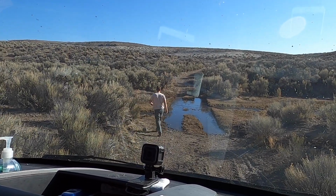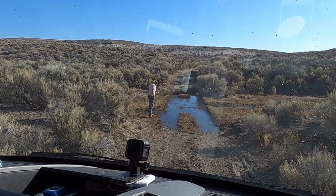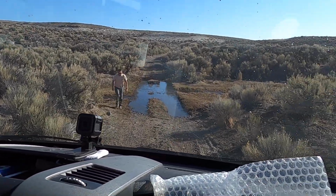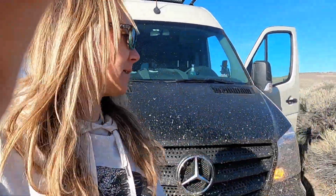We found an offshoot, a reroute option two that goes around the mud bog, a big mud pit we went through yesterday, which was no good because we bottomed out a couple times. So we're gonna see how this one is. How's it look? All right. Yeah.